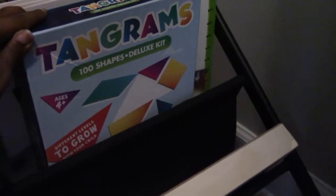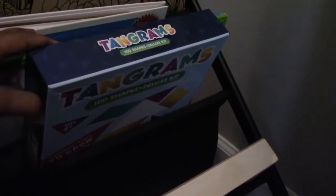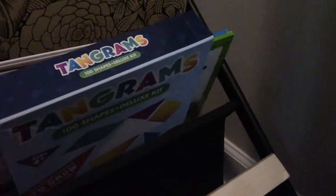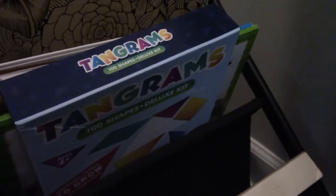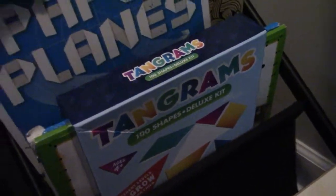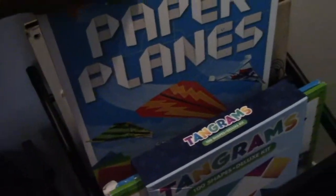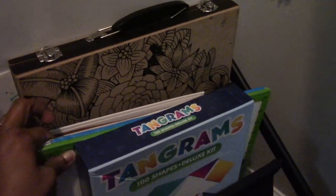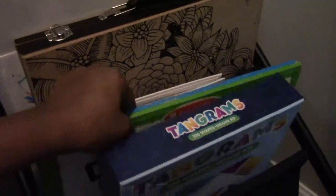My husband recently bought this for my daughter. It's where she can sit and create shapes using her hands and these little plastic pieces that come in it. And it has cards for different shapes that she ends up creating. And this is the paper airplanes. It's so big. That's what you saw in my son's drawer. So he has a whole manual of how to make different airplanes. It's pretty cool. I think my husband got it from Aldi.